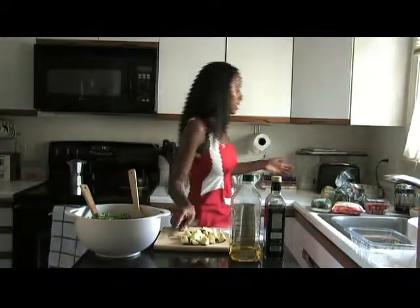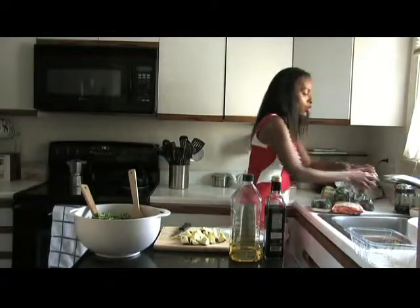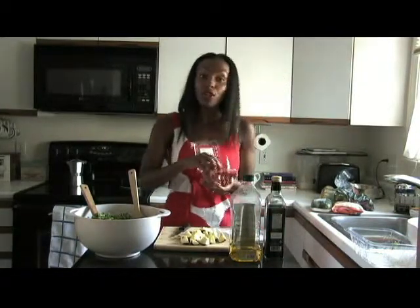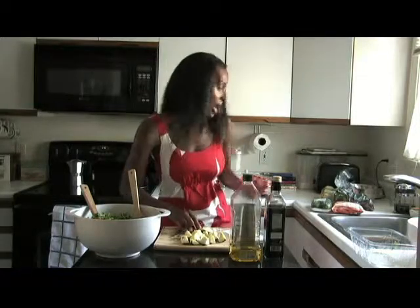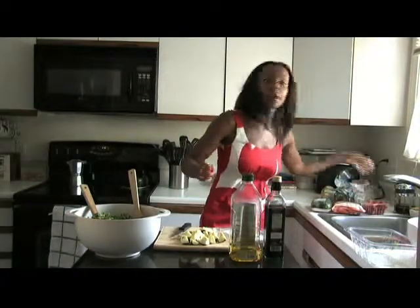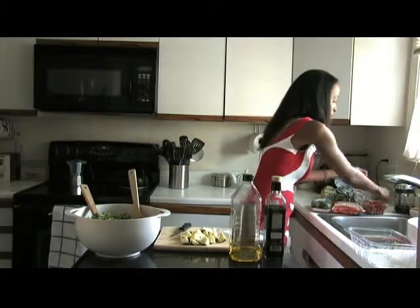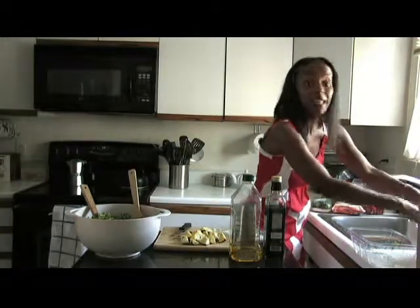Then the next thing is you want to make sure that you've got your strawberries, if you want to do that, or you can also do these really great grape tomatoes. And again, the organic ones, you don't have to worry as much as far as cleaning them.